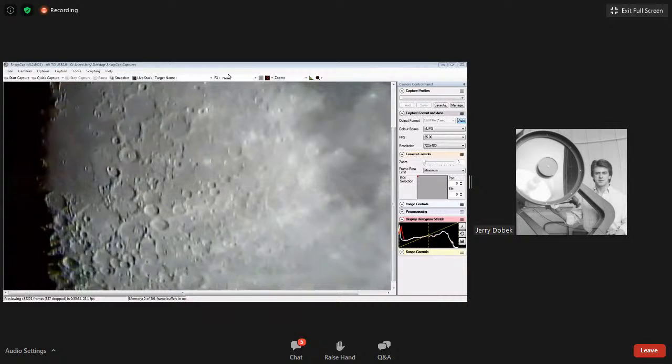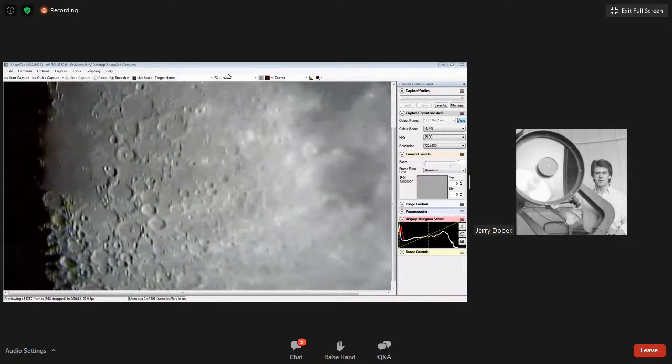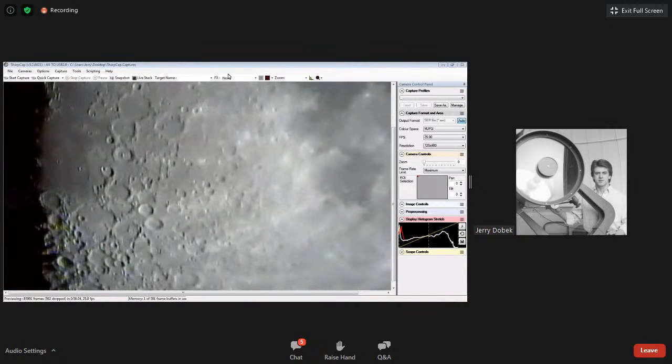A good reference of scale. Is the moon roughly the size of Pluto? I'll go back to the scale for a moment. The moon is actually larger than Pluto. Pluto is just a little bit larger than about 2,100 kilometers in diameter. The moon's 3,476 kilometers in diameter, so it's about 25 to 30% larger than the planet Pluto.